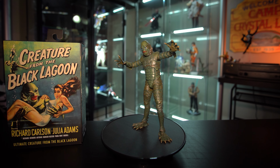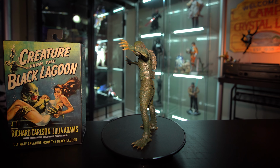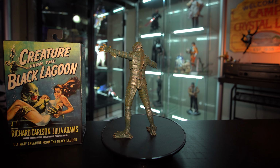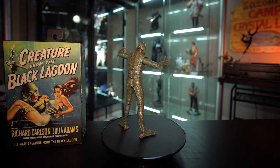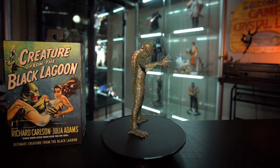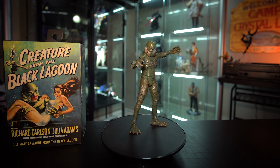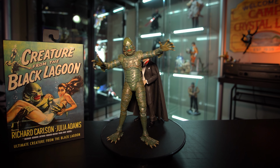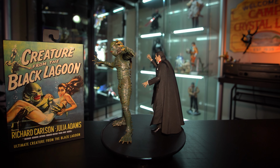All right, and here we have the Creature from the Black Lagoon on the rotating base in just a normal, spooky pose. Nothing too crazy. He's not on a NECA display platform, which I do have, those platform bases. I do have those, but I don't have it here because he could stand without it pretty well. The webbed feet are awesome for it. And as you can see, I have Bela Lugosi behind the creature, just kind of posing and chilling.